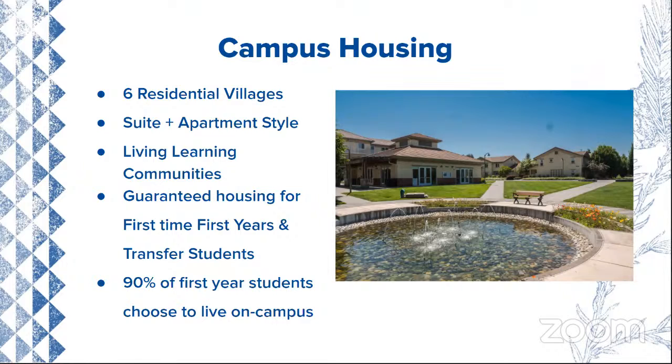So students are also able to get involved with living learning communities. Some of the learning communities that we currently have is Vibes. Vibes is for students who identify as Black or African American. They can live in that community with other folks. There's an RA, which is a student leader who does a lot of programming, who does a lot of that support for our students.